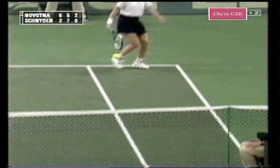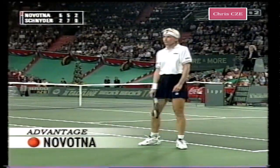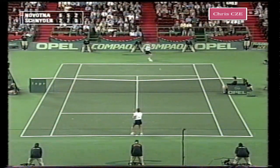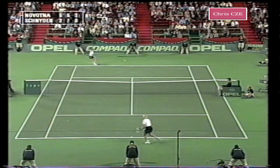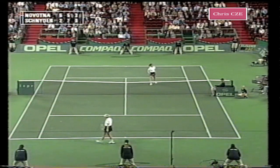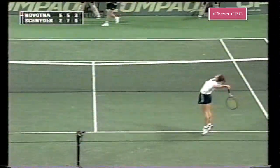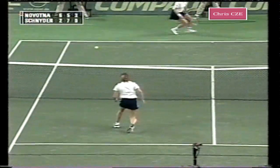Again, Novotna, after she's played the drop shot, she knows that isn't going to be the winner, so she's on the lookout for what Schnyder's going to play next, and she's standing right there. Quite relieved. It was a long point. Spiel Novotna. It wasn't a winner, but at least it was played in the right place, and Schnyder took her time here. Go back behind her opponent.